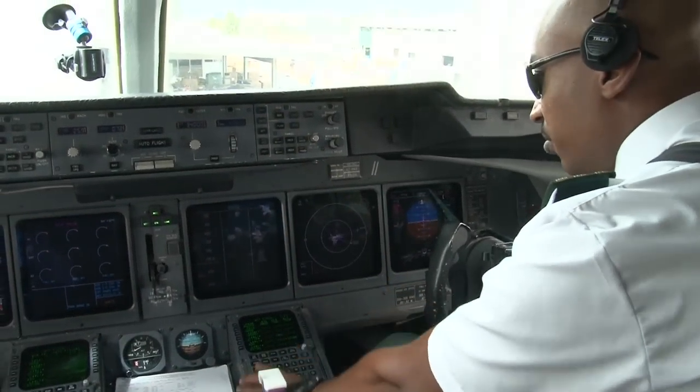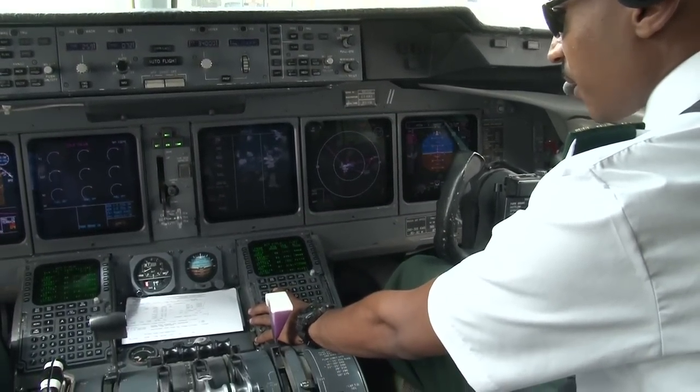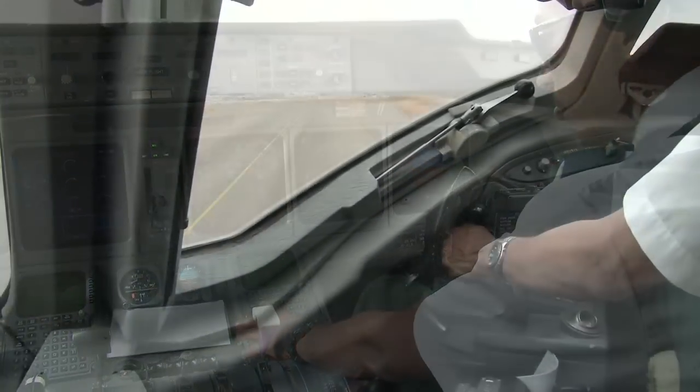We expect a visual departure. After departure, we make a continuous right turn out all the way to Labla. 8.6.